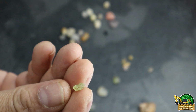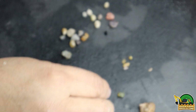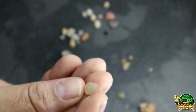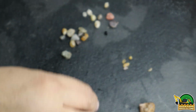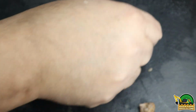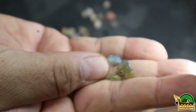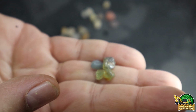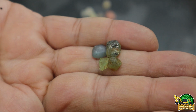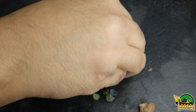I got this little guy here. And this one right here. This one I'm not so sure about. Actually, I think it might just be quartz now that I'm looking at it again. So I'll put that over there. But definitely for sure, I wound up getting four decent sized sapphires. They really just look like little yellow pieces of glass, as you can see, except for this one that's a little bit more blue. Not horribly exciting.